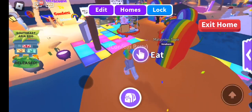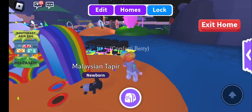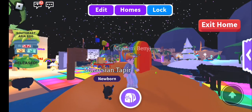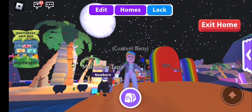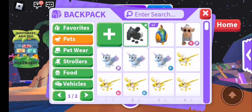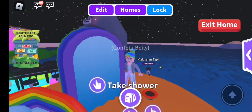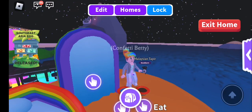Oh no, it's a tapir. Oh, it's the little tapir. Oh, come over here, little tapir. I want to see you. Oh, look at those little spots. He is so cute. And what is the tapir? He's a common. Oh, that's okay. You're adorable. Okay, I'll be back soon with another egg.